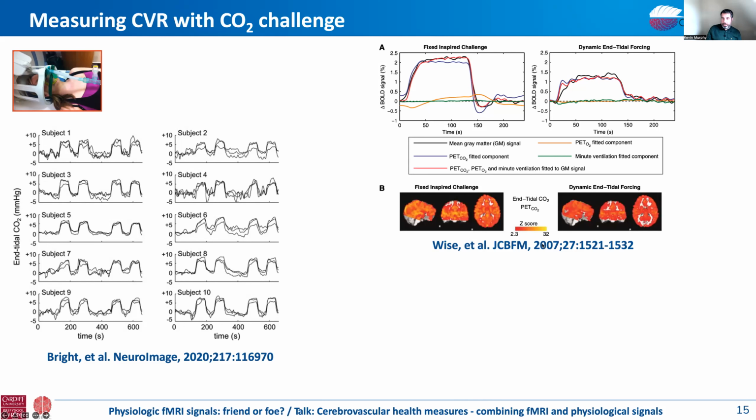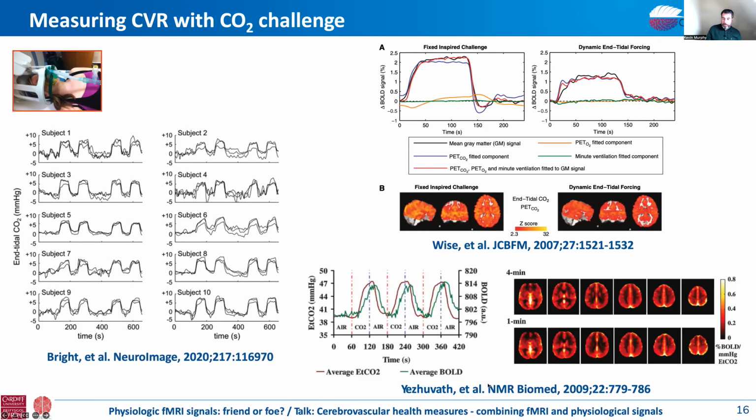Richard Wise back in 2007 was showing how you do a fixed inspired challenge, and you can then fit the grey matter signals with that CO2 type trace. And here, this is just comparing two different methods of supplying the CO2, and they give similar results. And then back in 2009, this shows that it doesn't really even have to be a long block of CO2. Normally we do a long length of CO2, but here, for example, in a 1 minute block of CO2, so CO2 for 1 minute, air for 1 minute, you can see this sinusoidal type shape, and you end up with a CVR map which looks fairly similar.